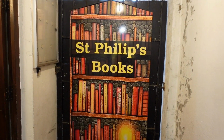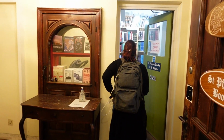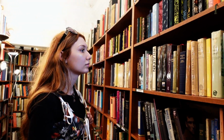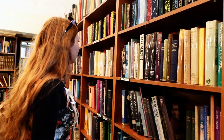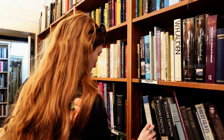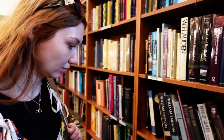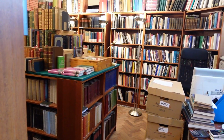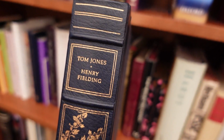And then this second-hand bookstore, St. Philip's Books. This was the most wonderful place that I've been. It is such a nice store. It has such a huge selection of secondhand books and a lot of classic literature too. There was a moment when we were completely alone, and it is so cute. I really needed to hold myself back from purchasing this big book, but it would have been way too heavy to take with me.